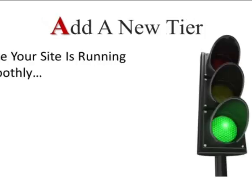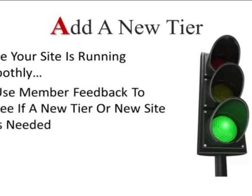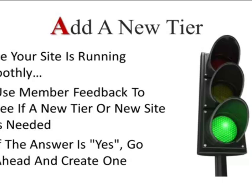7. Add a new tier. Once your site is running smoothly, use member feedback to see if a new tier or new site is needed. If the answer is yes, go ahead and create one.